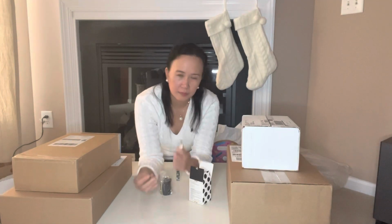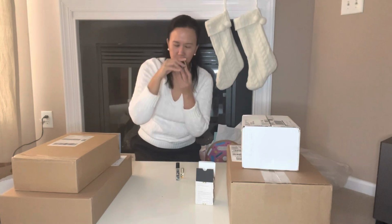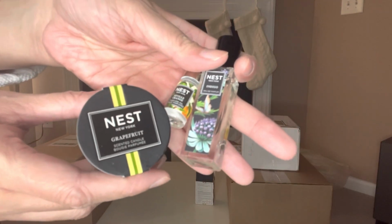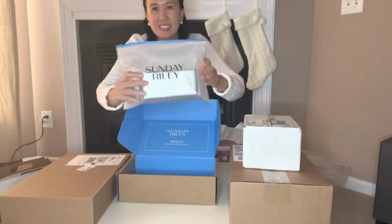Yeah, it's a roller. Fragrance is indigo. So small. Seville orange has the cutest candle. Smells so good. It's grapefruit. And I'll put it at my bedside. Birthday gift from Sephora. Talking about skincare, Sunday Riley in a nice pouch.